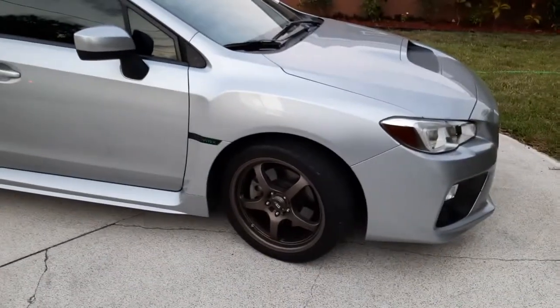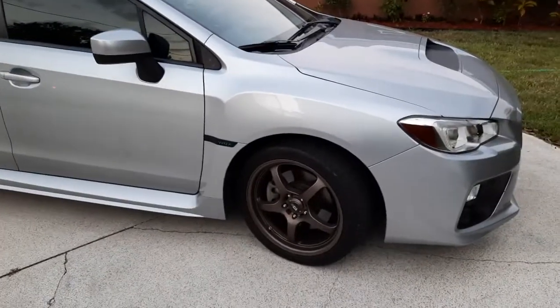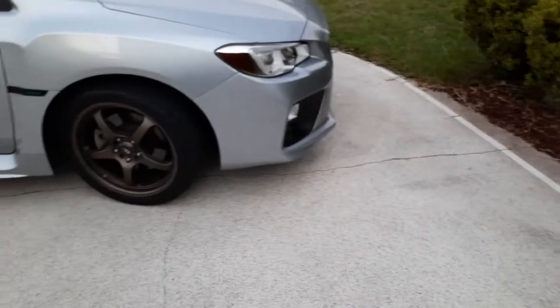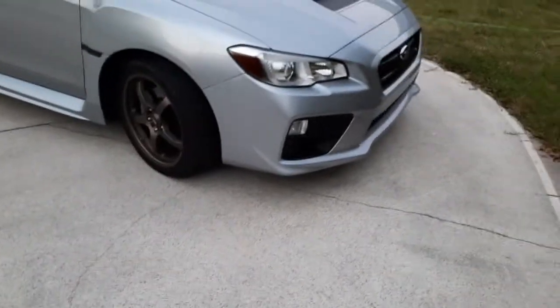The steering wheel, though, I'll make a video on that. The steering wheel noise is gone. When I would go back and forth with it, you would hear that. I mean, you guys could see the previous videos. It was loud. It was annoying.